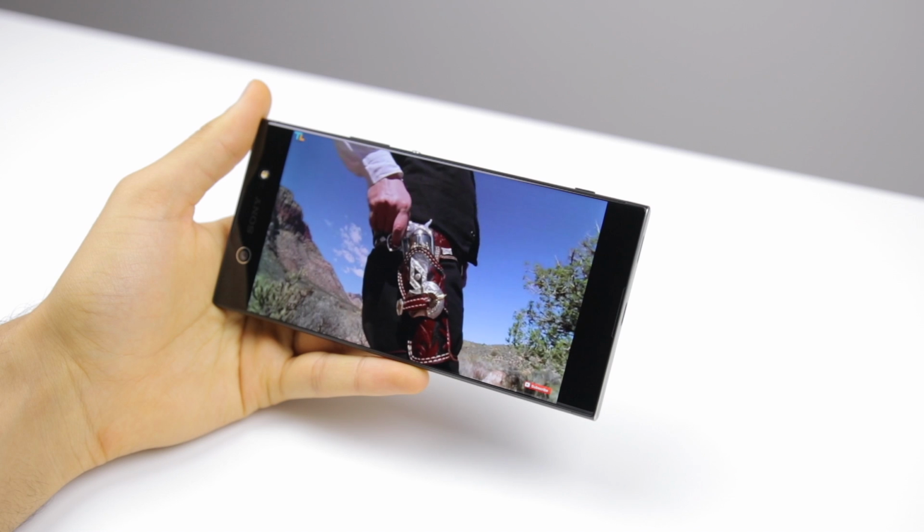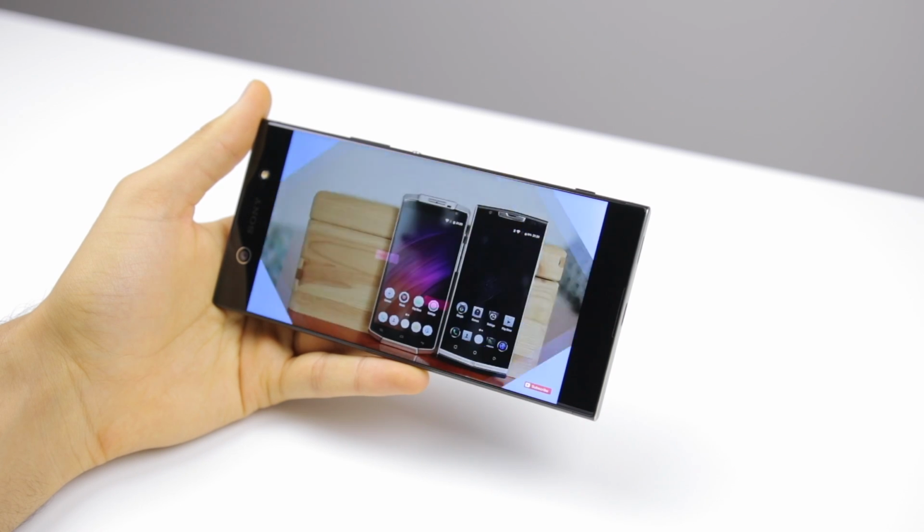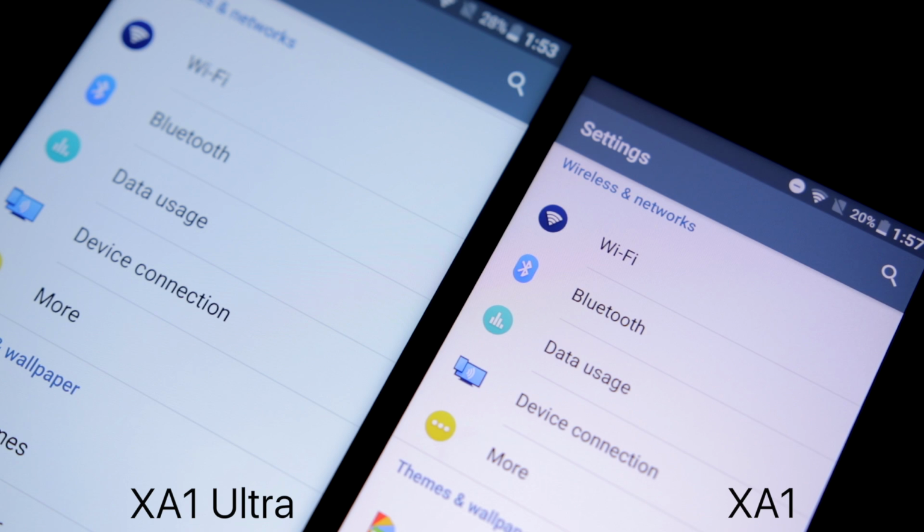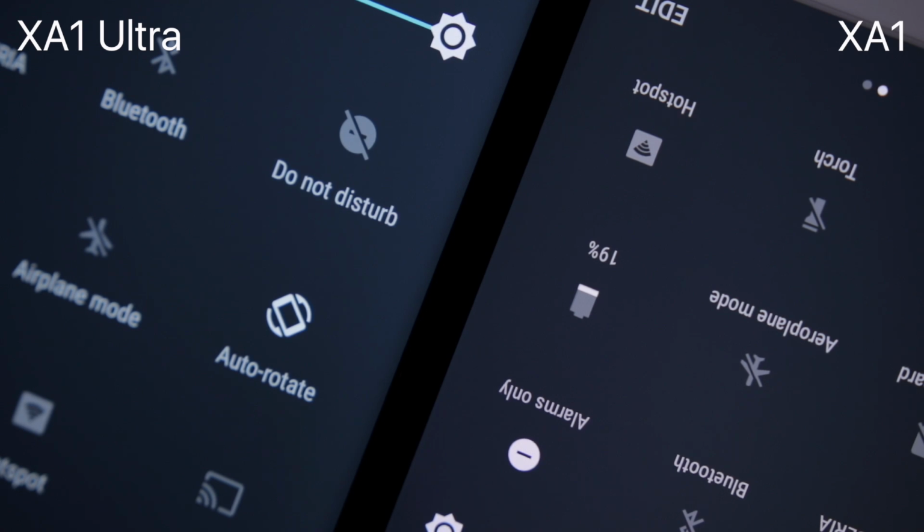The Ultra has the much better display here, most noticeably at first glance is the white balance. The XA1 has this weird, very warm look, while the Ultra has a cooler tone that's almost a bit too cool, but just okay. I do prefer the cooler tone, but that is personal preference.